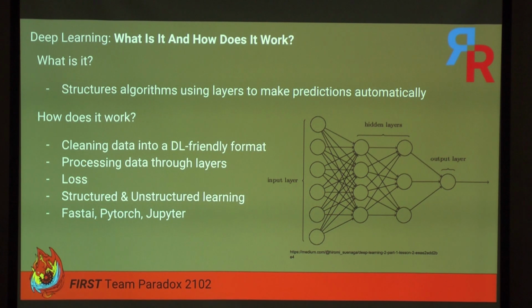PyTorch for doing all of the deep learning processing. It's done in Python. And then Jupyter for basically coding. We code the whole thing in Jupyter Notebooks, and I'll get into that in a second here too. But those three, super helpful and super integral to doing all this stuff too.